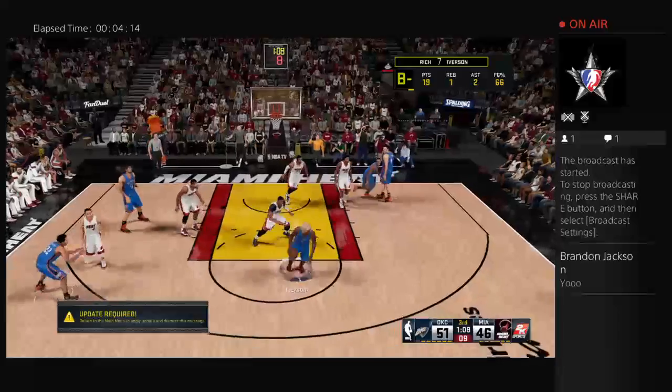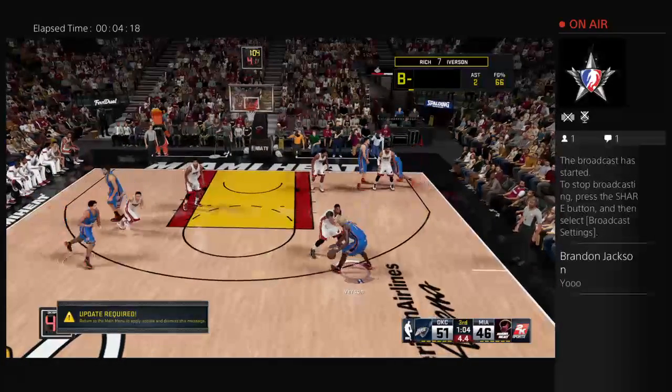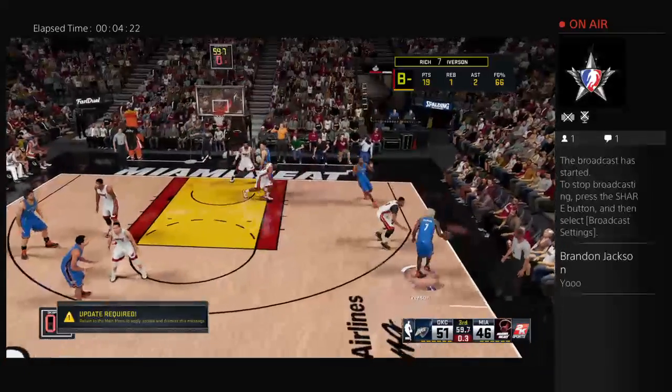Ryan Roberts is checked in for the Heat. The Thunder also changing it up. Nick Collison's checked in for Ibaka. And it's Waiters in for Kevin Durant. Shot clock at 2. Whoops, there's the 24-second shot clock violation, so they'll turn it over.